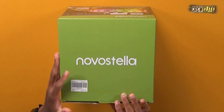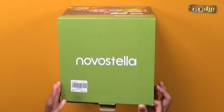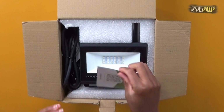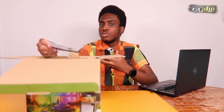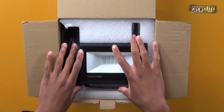But let's proceed with the unboxing of these lights. I'm going to open up this flap, pull back, and lift up this flap cover. All you have to do is push the sides off to the side, and we're instantly greeted with an e-manual. This is a QR code that you can scan to read the e-manual and understand all the different parameters and specifications that these LED spotlights have to offer. Then basically all that's left in the packaging is our 4 LED floodlights. So I'm going to pull them out.